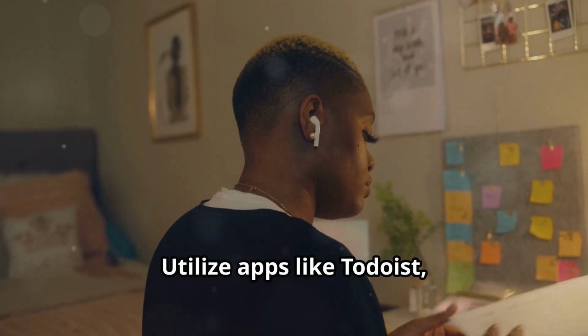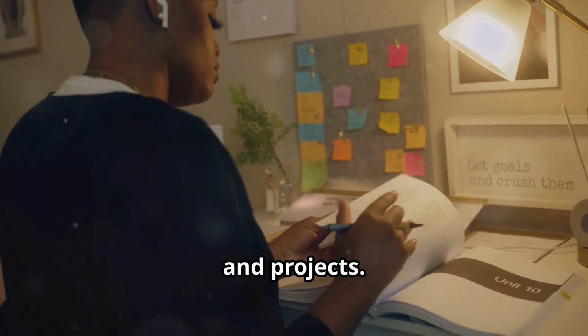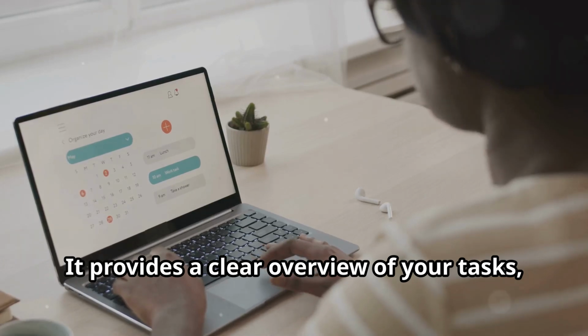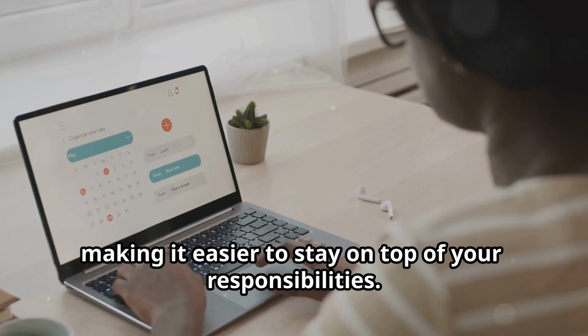Use a task management app. Utilize apps like Todoist, Trello, or Asana to organize and track your tasks and projects. It provides a clear overview of your tasks, deadlines, and progress, making it easier to stay on top of your responsibilities.